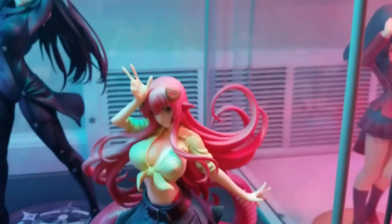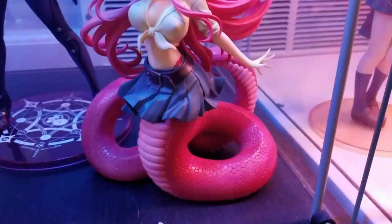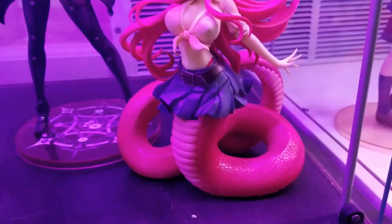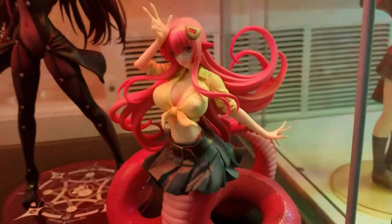And then we have Mia from Monster Musume no Iru Nichijou. And she is manufactured by Dembigh. And she is okay, but not worth the price I paid for her. But Mia, best monster.